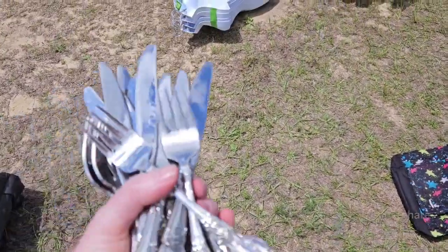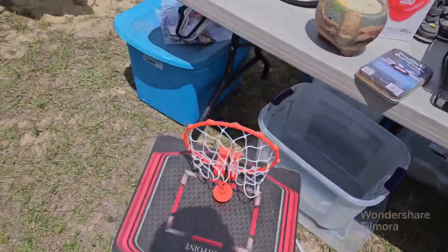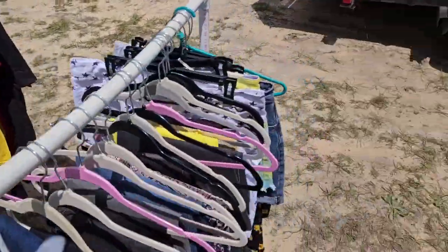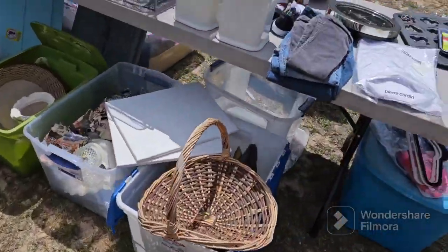This is another sale just along the road. Found Oneida. Love selling Oneida. If I can find big sets of it like that, and they only ask $3 or $5 for it, definitely going to pick them up. So that's what happened there. I'm going to show y'all some clothing and other stuff at this one.